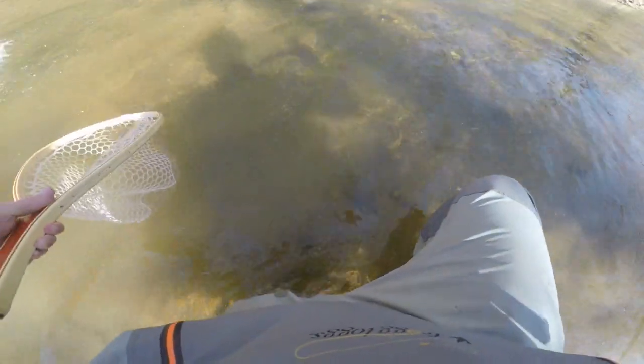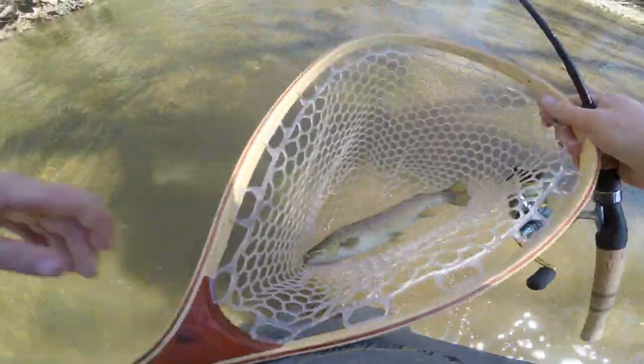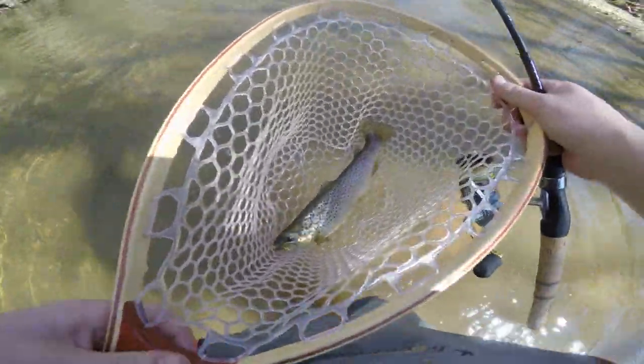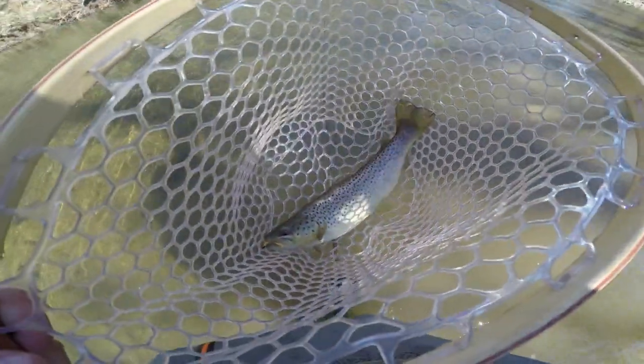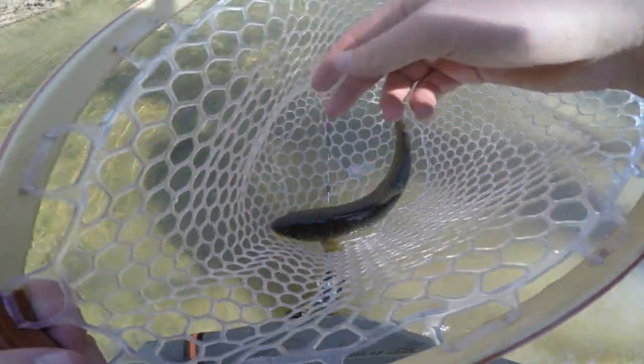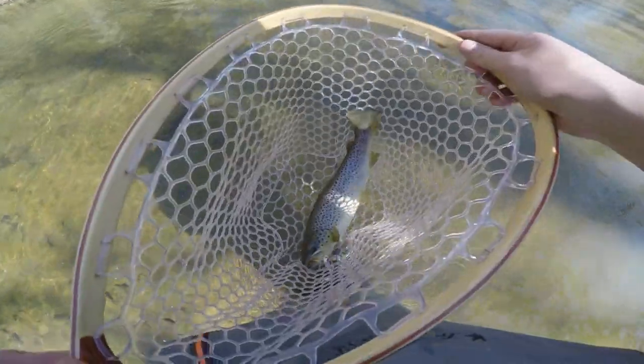Fish on, guys, fish on. Is this a brown trout? It is a brown trout. Look at that. I stirred up so much dirt right there. That is number 6 or 7 of the day, of the afternoon, I should say. Nice little brown trout. Let's go ahead, take a shot, and release this guy.